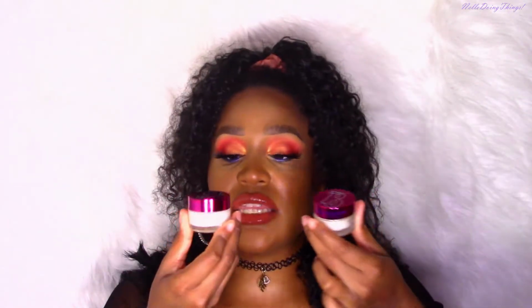Y'all, I'm telling you, the packaging, the lip scrub, this is considered online, it said is a minty vanilla. They ain't lying, it smells just like it. Oh, it's so good. I ain't gonna lie, I wish I had an air freshener that smelled like this. I would put it all up in my room, in my car. It smells so yummy. It's fresh minty, but then that dash of vanilla.